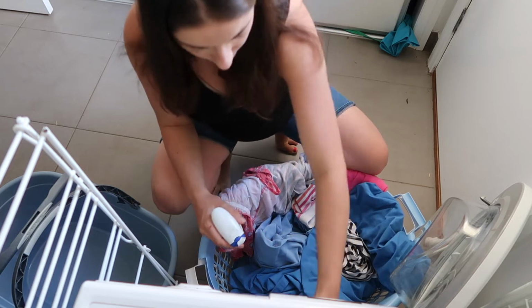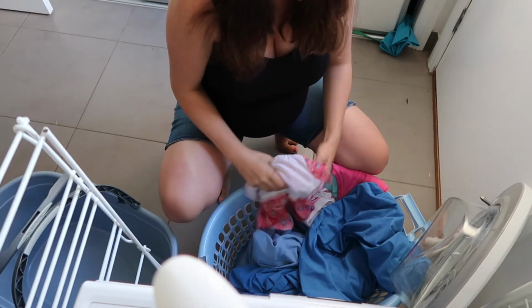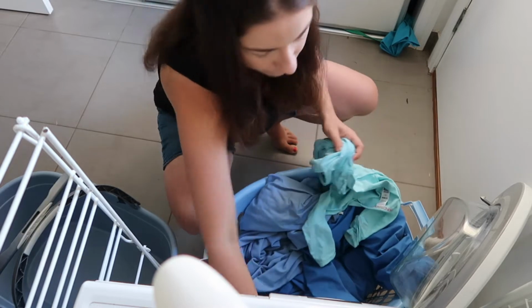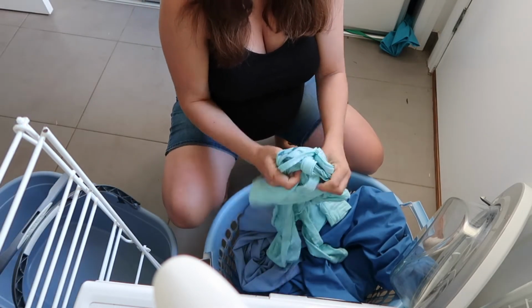Does anyone else use those delicate bags to put your delicates in? So I tend to put bras and zippies, my toddler's zippies, in there, because I just find otherwise they peel, and I've also been putting in some of my dresses so they don't stretch.